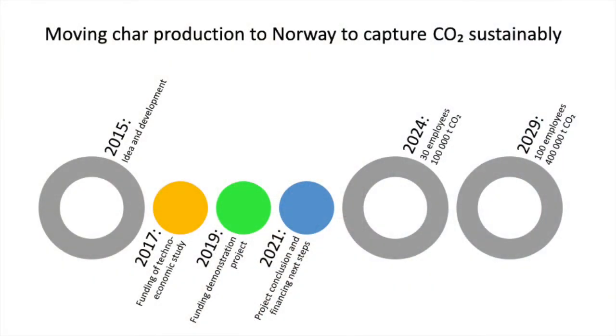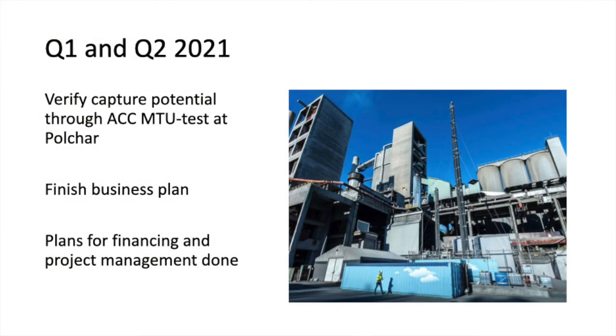The timeline for the project now is that we will, provided that COVID allows it, capture CO2 with Aker's mobile test unit within the summer of 2021. We are also entering into agreements with several companies that will help us with project management and legal and financial issues, so that in the autumn of 2021 we will be able to plan the establishment in more concrete ways, and we'll also be looking for investors for the project.